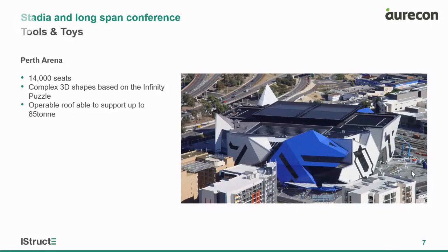One of the biggest advances in the design of long-span structures are some of the cool toys we get to play with. With that, it's enabled us to explore many more options much more quickly.